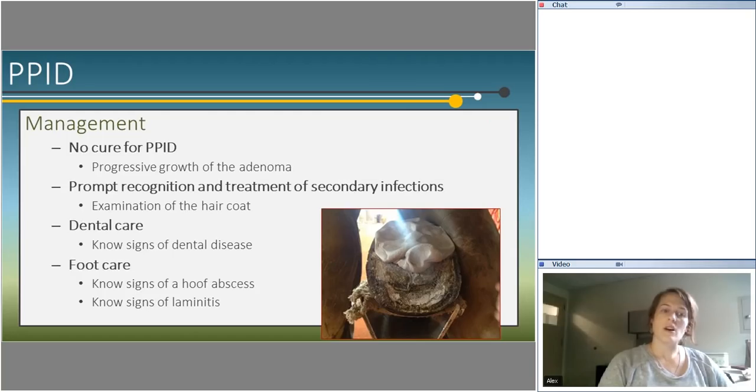So it's important also to keep track of the secondary infections that could occur. So that means examining the hair coat for rain rot. It means keeping up to date on their dental care, knowing the signs of dental disease, and then keeping up to date on their foot care. So know what a hoof abscess looks like, know the signs of laminitis, so that if you notice any of those things, you can have it addressed promptly.